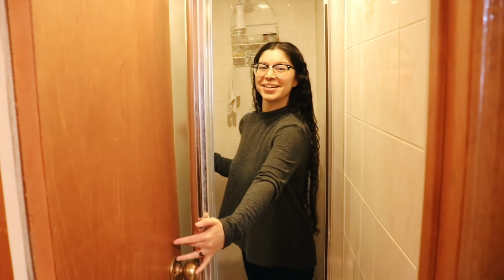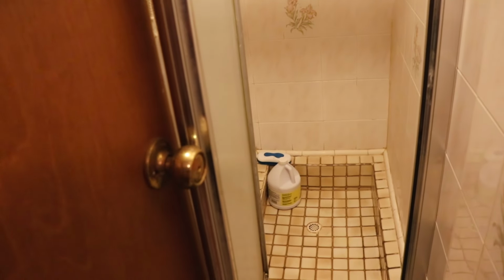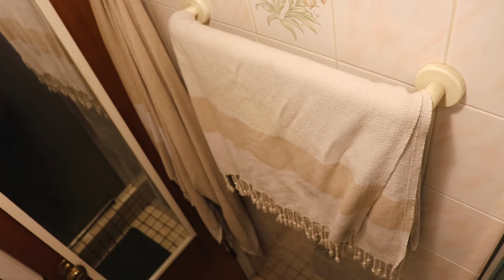So this is our shower. It's really small and it's super cold because it's right next to the garage. It is freezing in here, there's no heat. And right behind the door, we have 2 towels, one for Dimitri, one for me, and that's that bathroom.